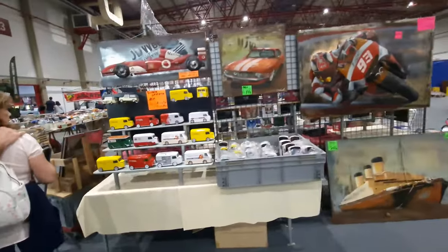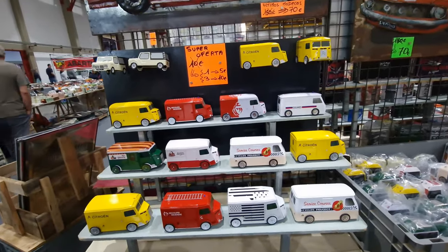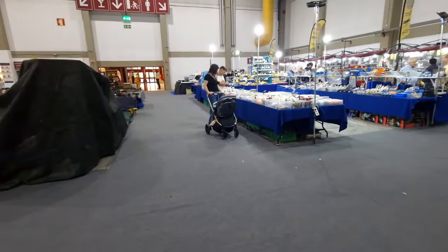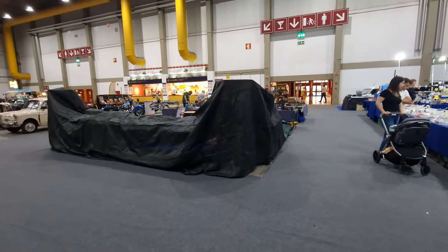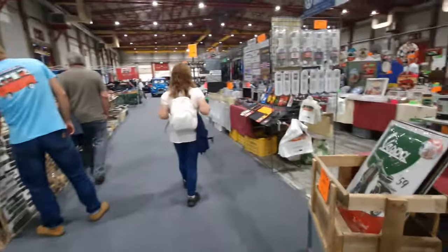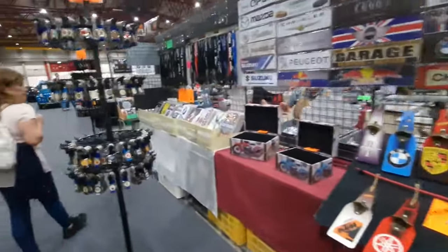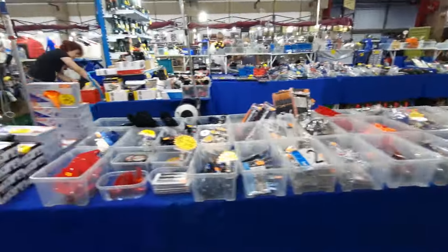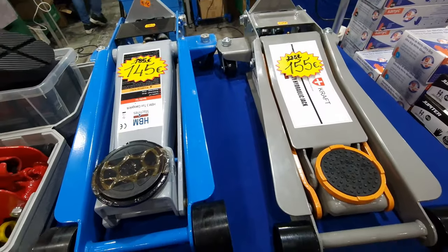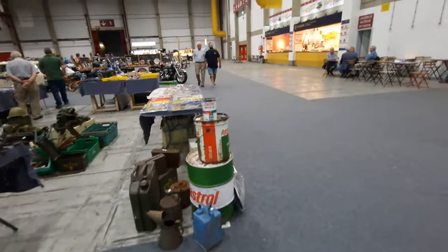So more toys. But it's not wind up toys, hey? No. Nah. You need wind up toys. Those are the coolest ones. Got more tools, some old stuff over there. These tools normally you can get online, but the jacks are quite a good price, yeah. Although I did get an aluminium one from Autodoc, a bit lighter.